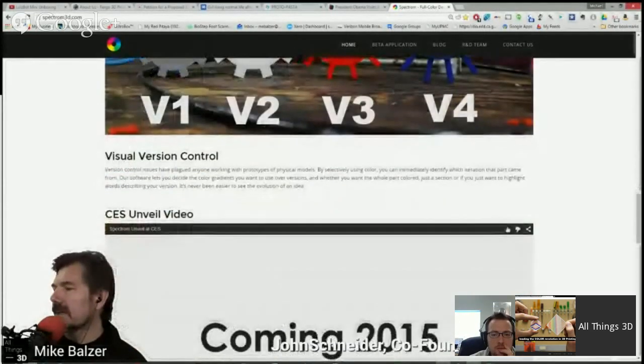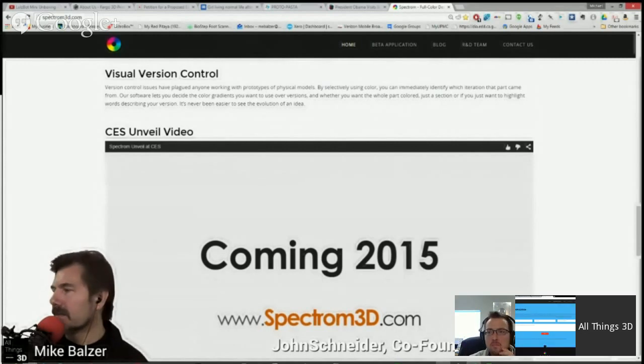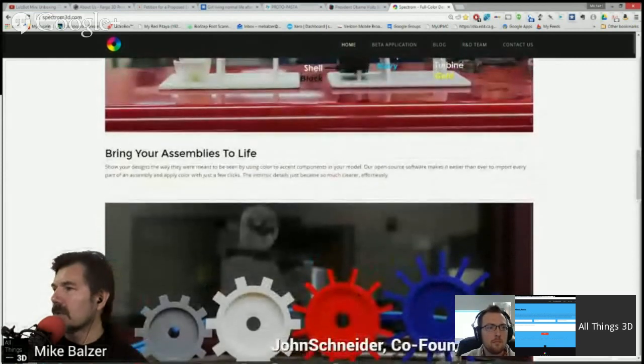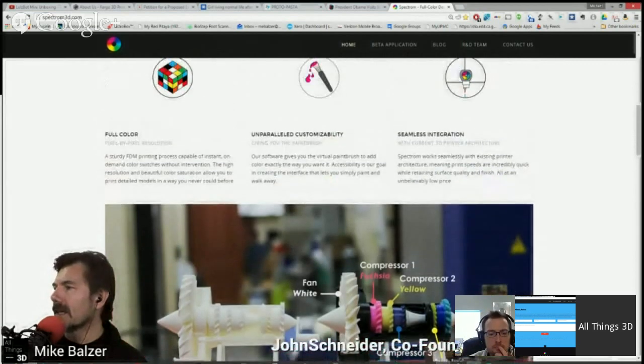For the most part, I don't need color, but it would be really cool to be able to have color, because even though Shapeways has just introduced plastic in full color, it would be kind of nice to be able to actually have this on your desktop without having to spend tens of thousands of dollars. So I hope that they are able to move forward with this and actually create a Kickstarter. I want to back it. I think that would be really cool.